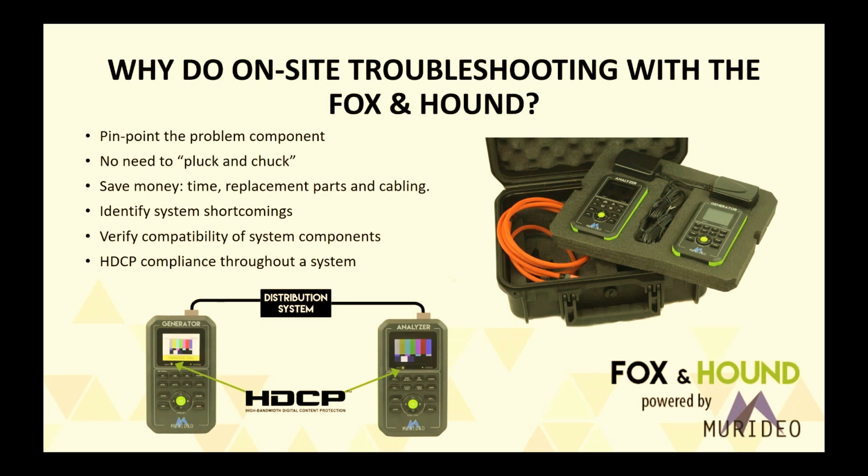Why would you want to do on-site troubleshooting? With this kit, you can literally pinpoint the problem component. What typically happens, and I've been a technician myself for over 30 years in electronics, since we were replacing resistors and capacitors and transistors, is we tend to pluck and chuck when we don't have the proper tools and equipment. Pluck and chuck means we just keep replacing items until the symptom changes or until the problem gets solved.